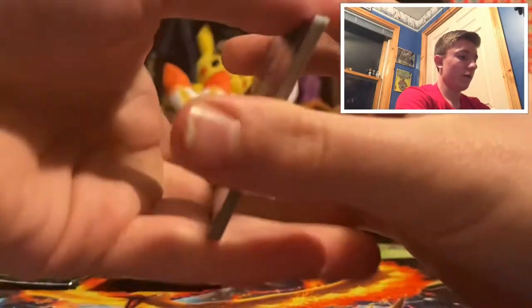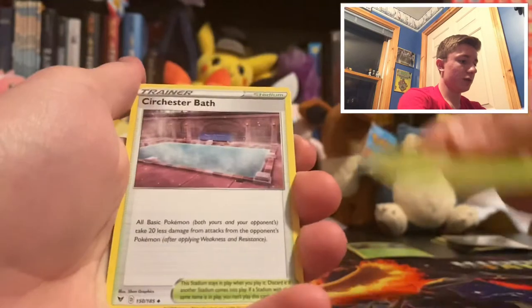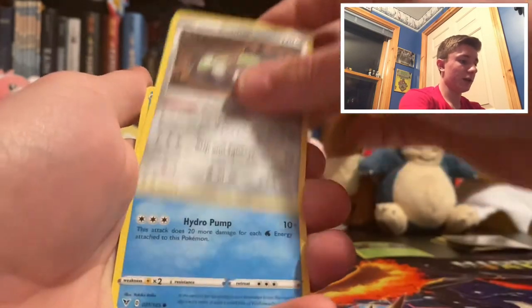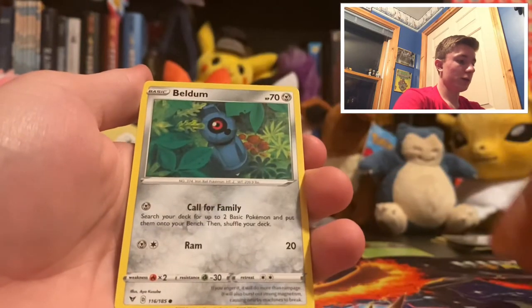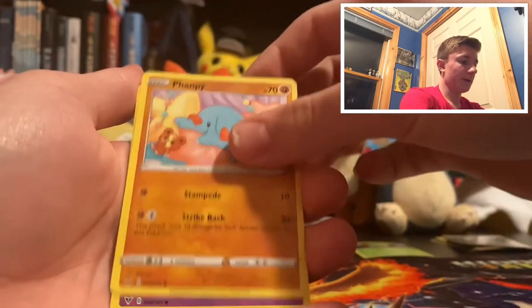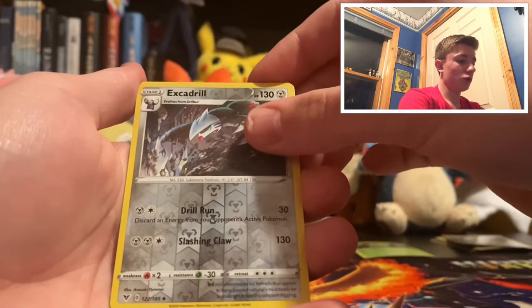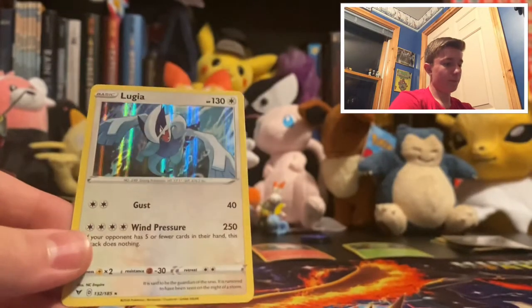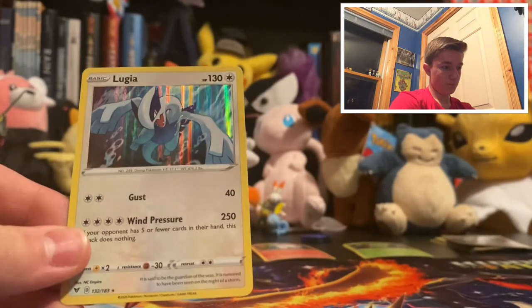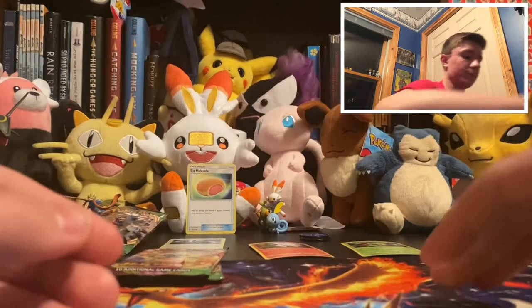Four from the back. We have Steel Energy, Kakuna, Sir Chester's Bath, Galarian Stunfisk, Wailmer, Weedle, Beldum, Phanpy, Duskull, Excadrill Reverse, and a Lugia Holo. Not bad. Where does this go? Right here.